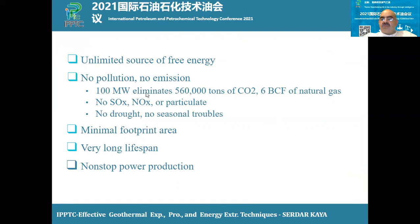100 megawatts of geothermal source eliminates 560,000 tons of CO2. So this is an extensive reduction of pollution. And there is no sulfur or nitrogen contamination, no drought, no seasonal availability. During the day or in winter or in summer, it's always available. Not like solar, for instance, where nighttime is unavailable, or wind turbines, where we need to have wind always available in the system to produce. However, geothermal sources are unlimited and available all the time.